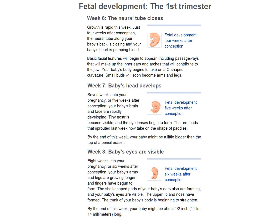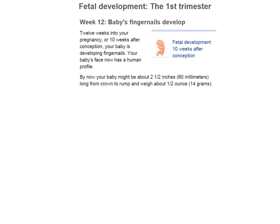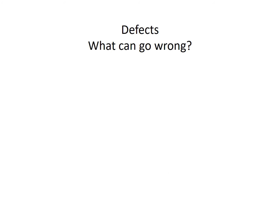So these are the kinds of things those apps will tell you every week, and maybe help you be really good with your nutrition, etc. Baby toes, all of this kind of thing. Fingernails. So then we get to week 40, and it might be that it goes past that. It might be early. So what can go wrong?